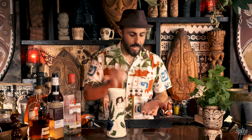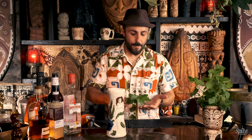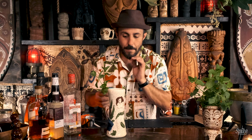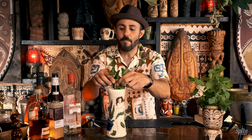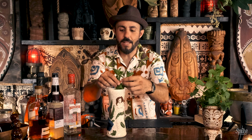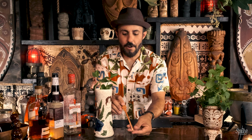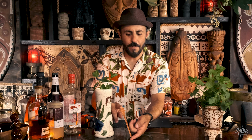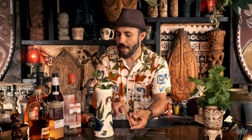With mint, you always want to give it a little bit of a whack and that wakes it up. That gets the oils going and then the scent really jumps up. And the idea is that when you go to take a sip out of your drink, you're getting a nose full of mint. So we'll put the mint in there. I have a Trader Vic's pointy swizzle stick guy. I think I got this in London at the Trader Vic's, I'm not sure, but we will be using this.